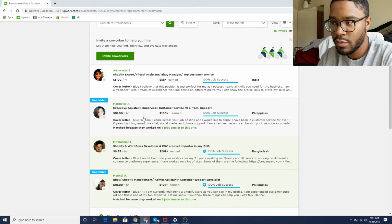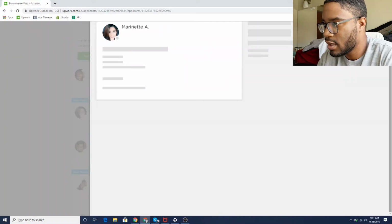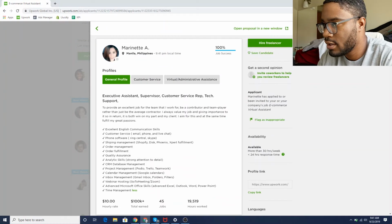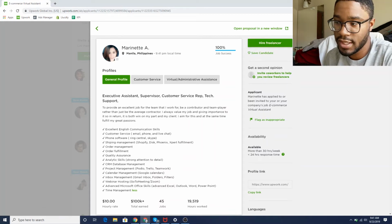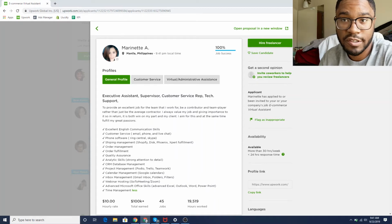In the event that you did want to hire a VA, click this button. I think there should be a big green button, hire freelancer, and then you negotiate a contract, negotiate the price for everything, and there you go. You just hired the first person on your team.